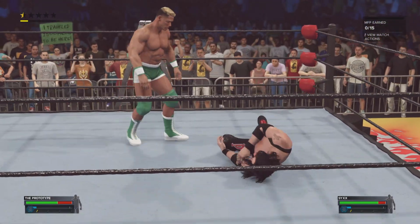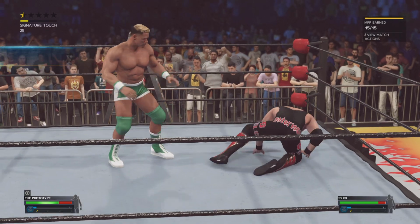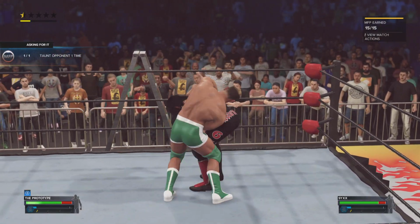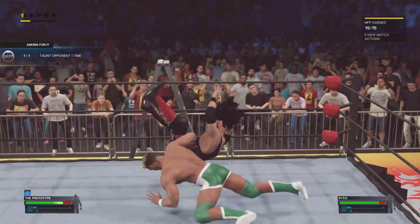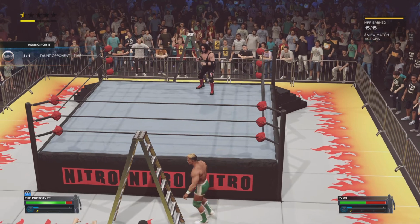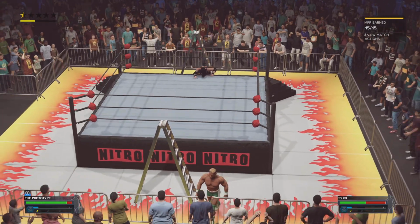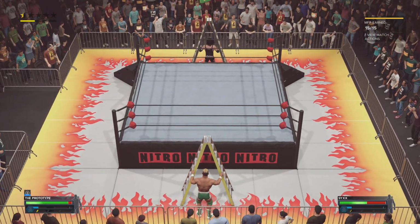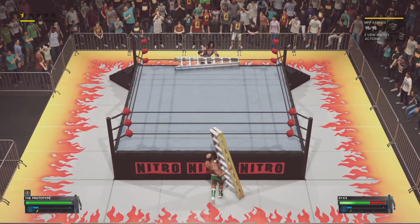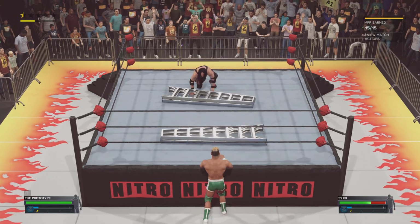How's that for a counter? Locks in the gut wrench. And that was a successful bit of offense with that maneuver. Taking it outside the ring now. And he has free reign to the outside with no countouts to worry about. He steps foot in the ring again.